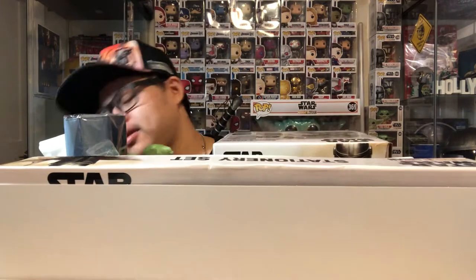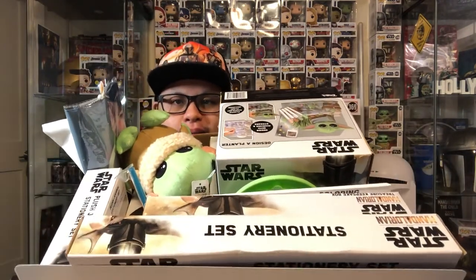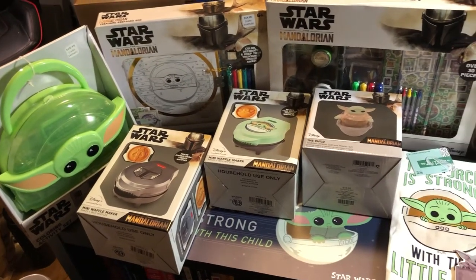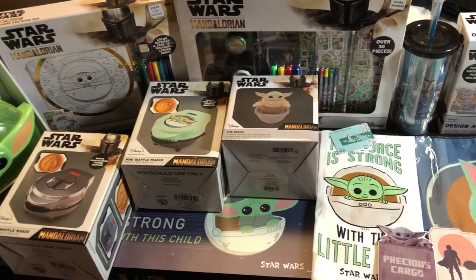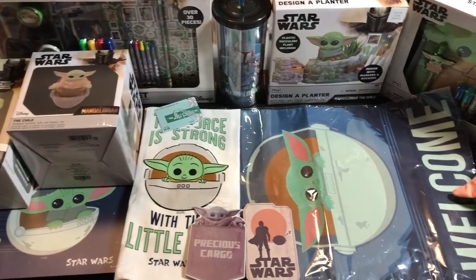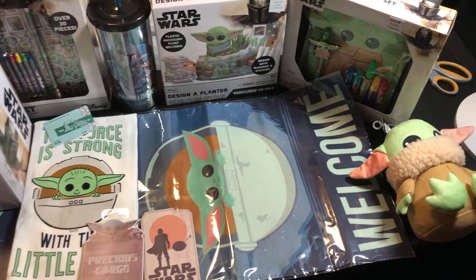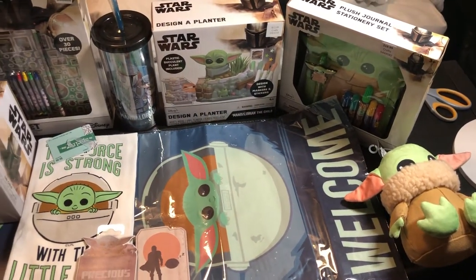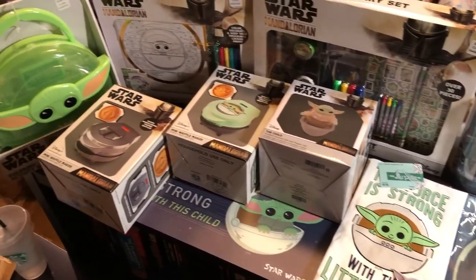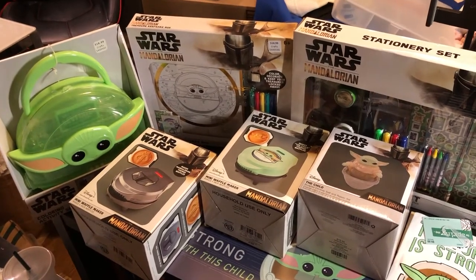So in this box, a giant box full of stuff, I have around $250 worth of stuff here, and I'm just so excited to show you guys. So here's a quick full layout of everything in this box. And now I'm just gonna get right to unboxing all of this and showing you everything that I got. So just to not have this giant box in the way, I'm gonna take items one by one to show you guys.